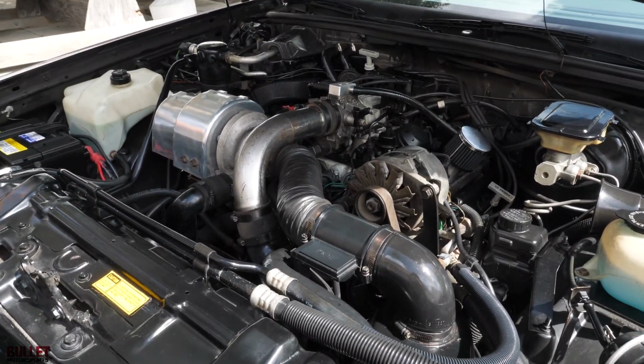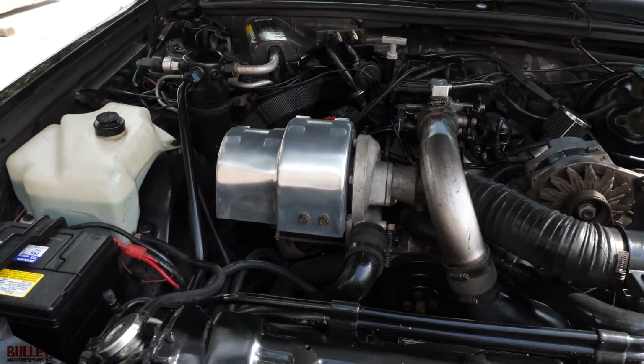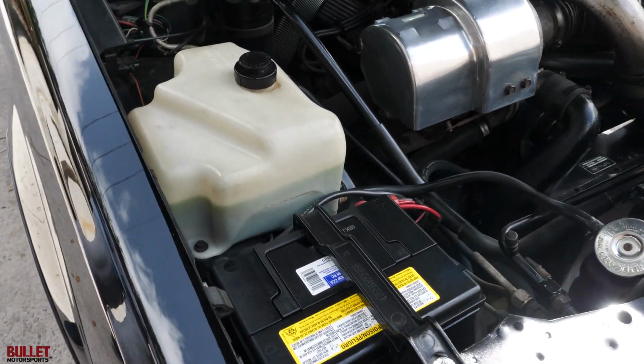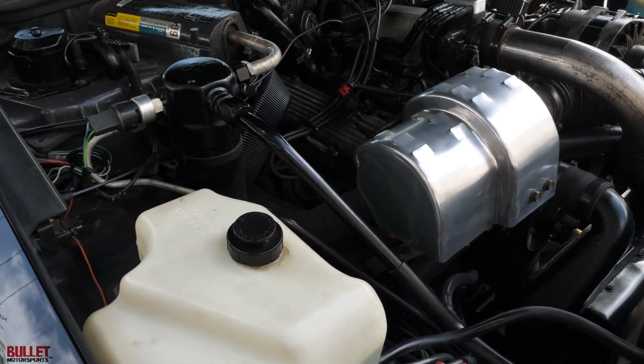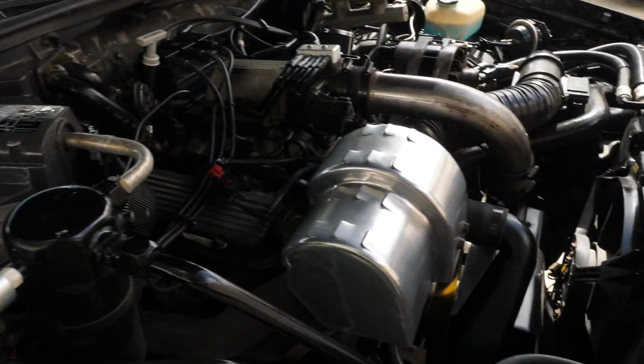So what it has is a 3.8 liter single turbo engine. These things love boost. What I would recommend, you do E85 on this and run it at 24 pounds and have the time of your life. It's gonna hold up well, but if you're looking for something that's a stock example, this is all stock, still has a stock MAF, has a stock airbox.